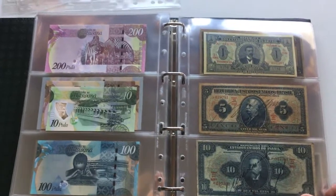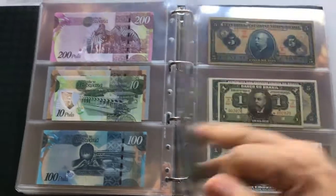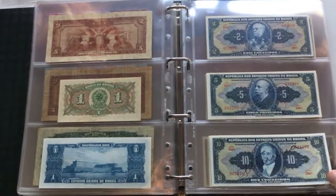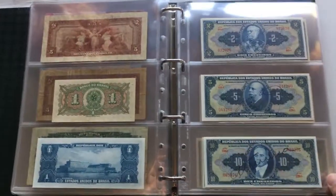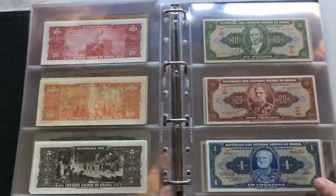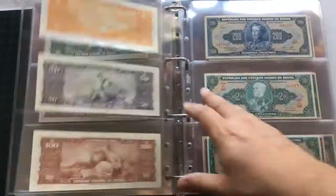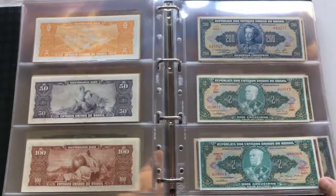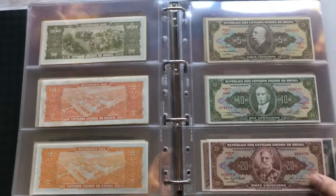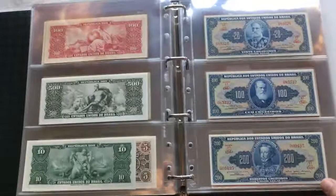For Brazil I have some early notes, the ones that were still hand signed, but they're also not in amazing shape. But starting from here, until the real, I have most of the banknotes, with some exceptions here and there that would be more expensive. Yeah. So if you see these from the 50s, 60s, they look a lot like the US dollar, or at least made to look like the US dollar.